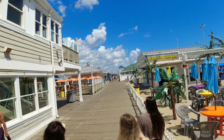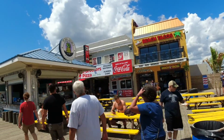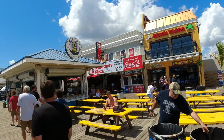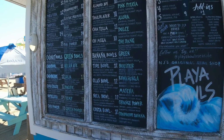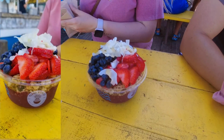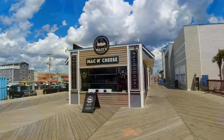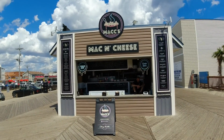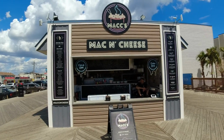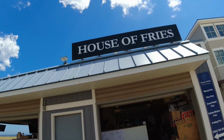Three Brothers. Look at the colors in this boardwalk. There you got tacos and playa bowls. This place is amazing. Look at this playa bowl. Man, that has what? Coconut, blueberries, strawberries. All right, you don't see this very often on a boardwalk. A mac and cheese place. All kinds. Right there it is. House of Fries.